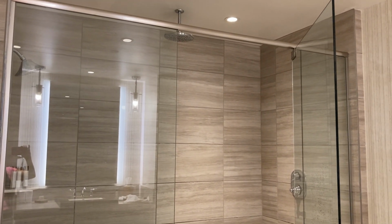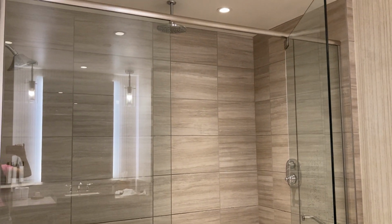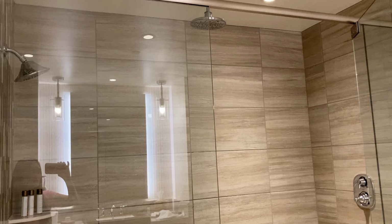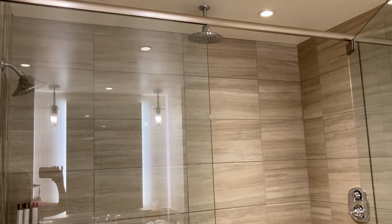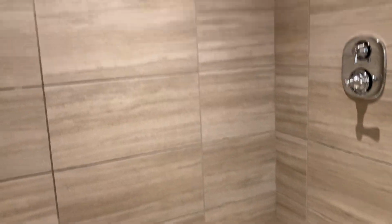This is the room tour of Sycuan. Welcome to Sycuan. This is the second level, and this is what the shower looks like. It's quite a nice looking shower here. It looks like a sauna. Luxurious shower here with rainhead showers, two of them.